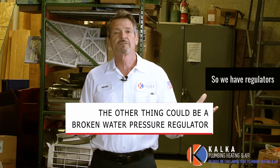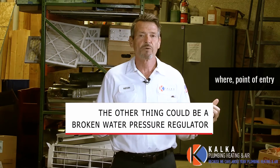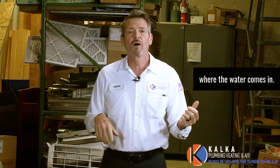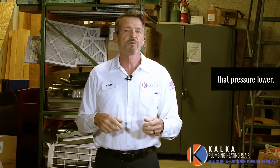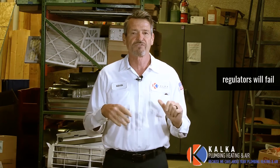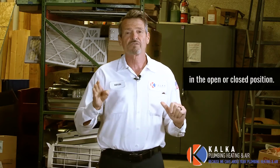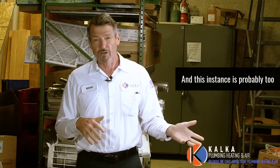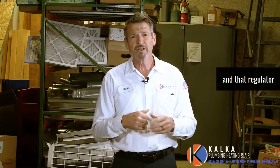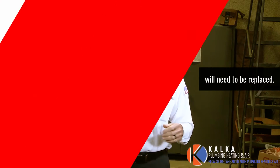So we have regulators in the front of your home where the point of entry where the water comes in, and oftentimes the cities deliver the pressure really high and we have to regulate that pressure lower. Well, sometimes those regulators will fail in the open or closed position, meaning you'll either have too high a pressure or too low a pressure. In this instance, it's probably too low a pressure, and that regulator will need to be replaced.